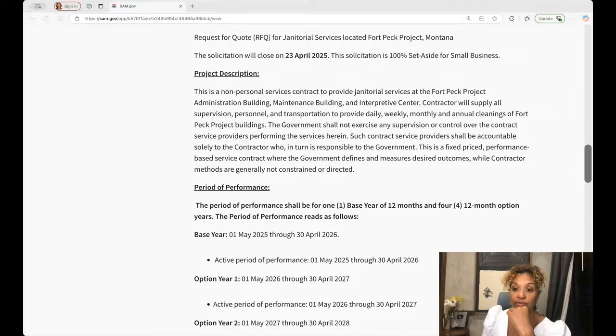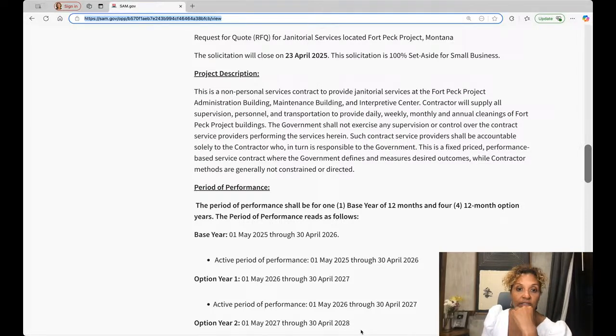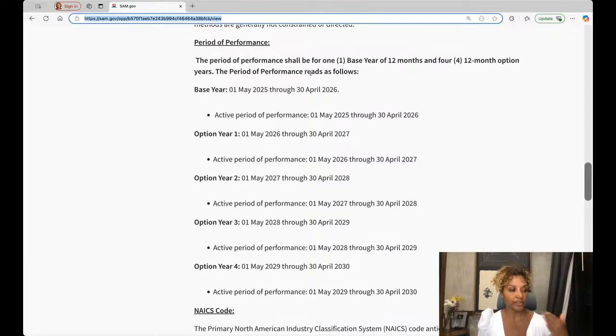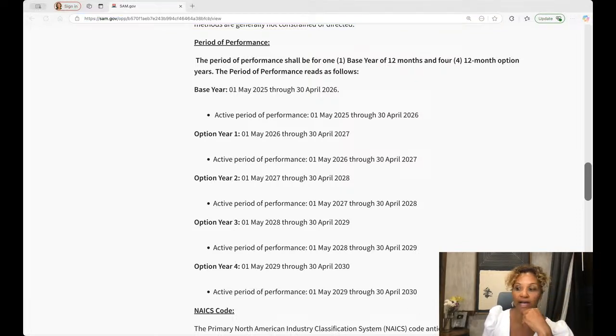Okay, so far nobody said they're not a small business. So that means you qualify. This also has residual monies. This gives you ongoing monies, right? You see it's for how many years? Base plus 4, that's 5. So I want you to type 5 in the comments. 5 years.